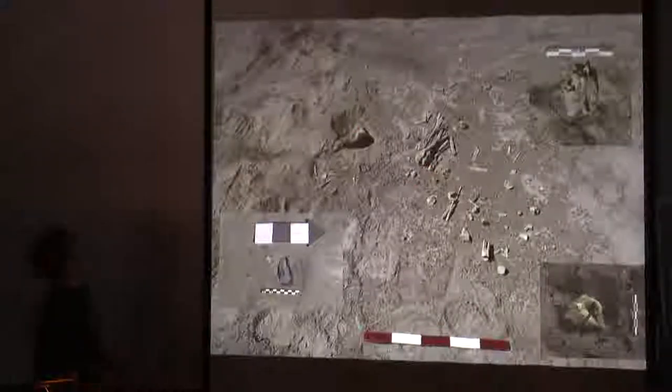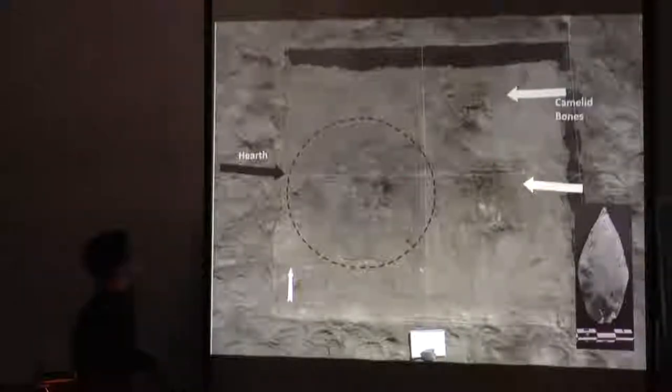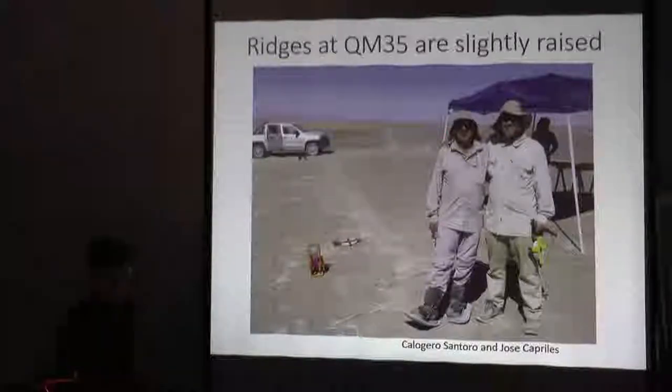They have animal bone on the surface. Here's a hearth, interpreted as a hearth. And they got some AMS dates from that bones. Very shallow though, so it's somewhat vulnerable. We were trying to avoid stepping deeply into this desert pavement, this salty material they call tuscites, but it's pretty soft in some areas, so we've got these overboots and blue foam. Sort of like sand shoes, like snow shoes for sand. They helped. But you can see, one reason I included this photo is you can see this low rise. This is the ridge that we're talking about, that is where most of the archaeological material is found.